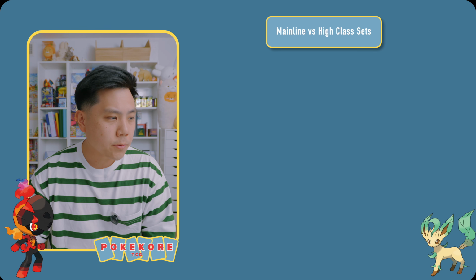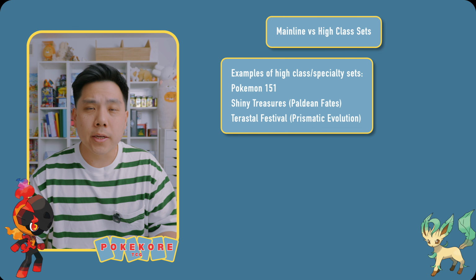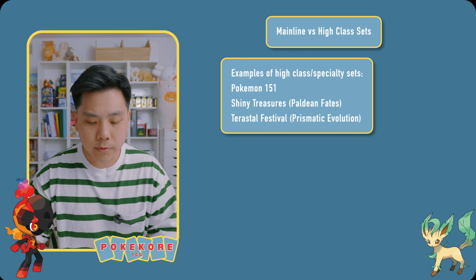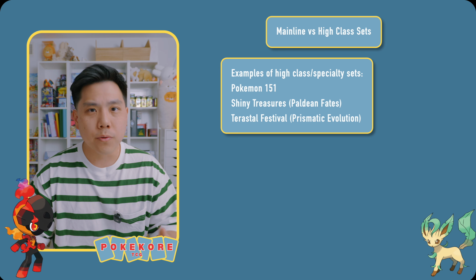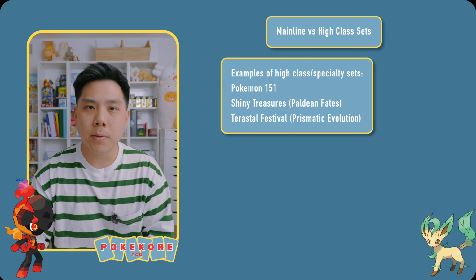But Vstar Universe is what's often referred to as a high class set or a specialty set. Some other examples of specialty sets or high class sets are going to be Terastal Festival or Shiny Treasures. Each of the specialty sets are going to have differing pull rates and differences in how they're structured. So make sure you do research on what to expect from these types of boxes.